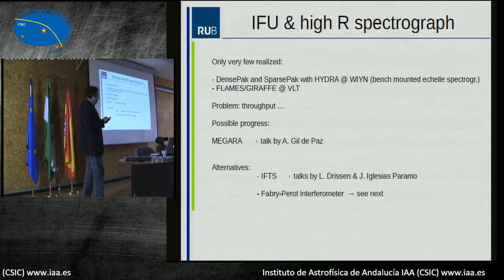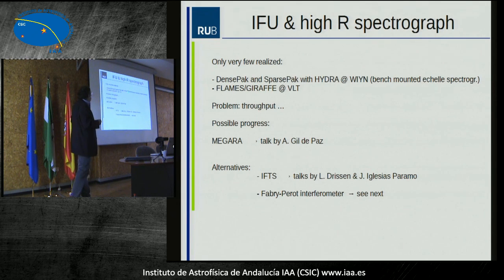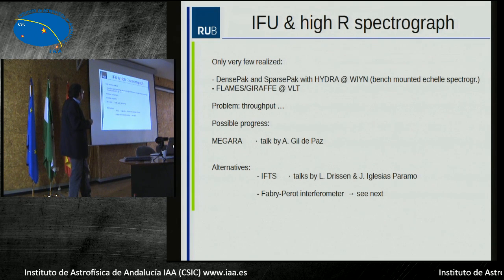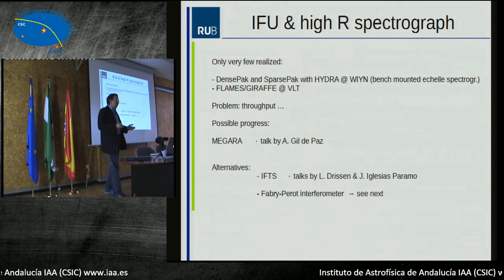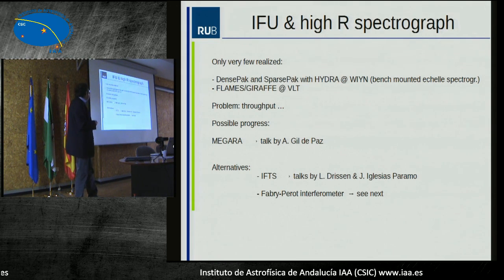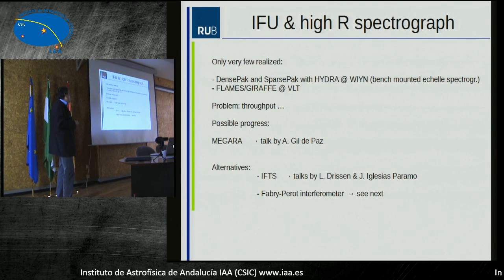Okay, that means it would be nice to have high resolution spectrographs to look for high velocity gas. There are only a few realized: DensePak and FLAMES-Pak, the Hydra bench-mounted spectrograph at the WIYN telescope, and FLAMES-GIRAFFE at VLT. The problem with both of these instrumental setups is throughput. They are not very efficient. Well, we saw that there is progress. We had the MEGARA talk by Armando, and there are probably alternatives.